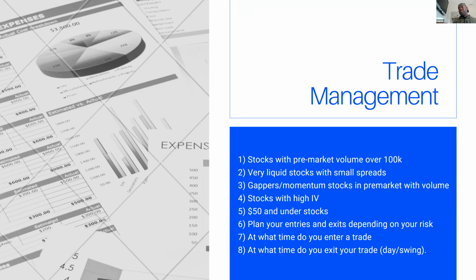Plan your entries and your exits depending on your risk. Before I get into a trade, I know, this is my target. This is going to be my entry, by looking at the setup. If I can get in at that price, I'll look at the option chain. If I can get in at that price, great. If not, I have a second plan for where I think I can get in. And it might limit the profit that you're going to make for that day. But at the same time, if you have that plan going in, then you know what to expect.